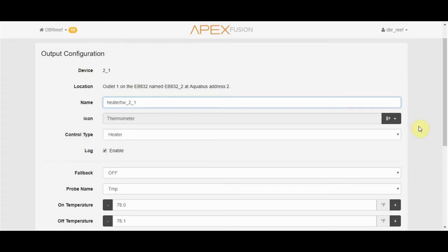This is the Apex Fusion display of that outlet. We can see that I have it set as a heater. I have the fallback set to off, and I have the on temperature set to 78 degrees with a differential of 0.1 degrees, meaning that the temperature turns off at 78.1 degrees.